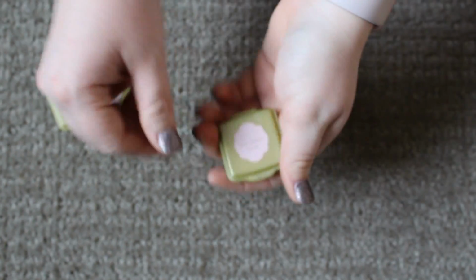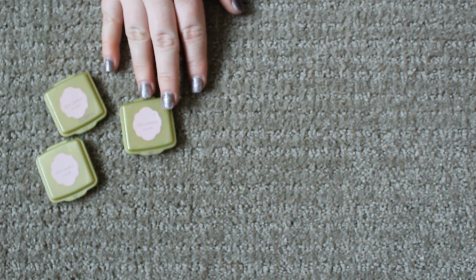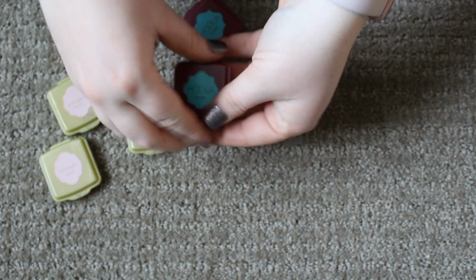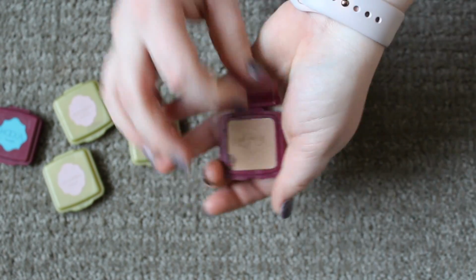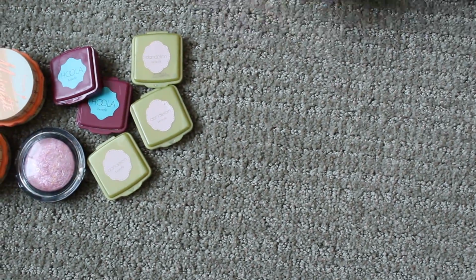And then found a bunch of these little Benefit dandelion blushes. So I found a bunch of those, and then I also found a bunch of the Benefit Hoola bronzers, and I have a bunch more of these. These are just the ones that I have to show you right now. Those are all in pretty good condition. Some of them you just might need to scrape the top off of.